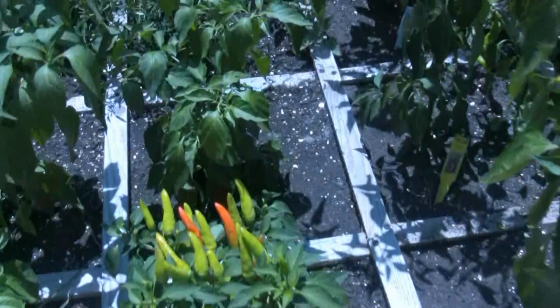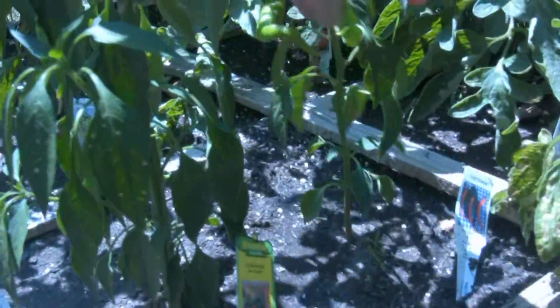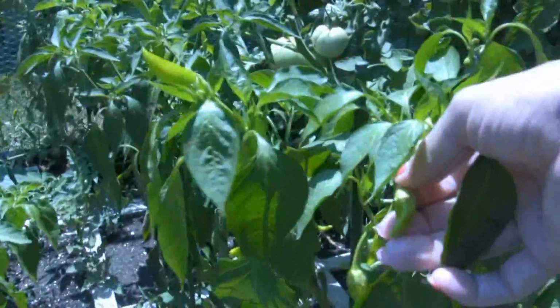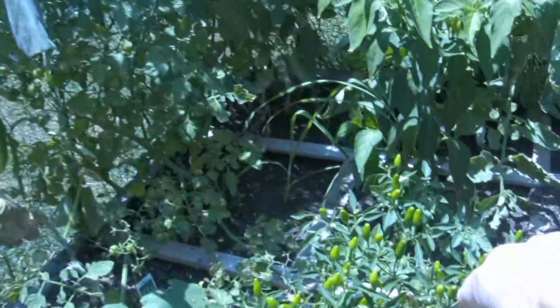I got my Tabasco peppers or chili peppers. Here's some cayennes growing. I got some hot bananas coming on, some habaneros, some Thai dragons. Now my cucumbers, they need some water. I've been picking on them though, and my tomato plants are coming along nice too.